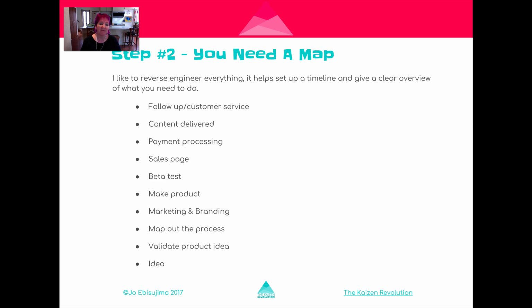Okay, one step back is your payment processing. What kind of payment will you take? Are you going to use something like PayPal or Stripe? Do you want to take credit cards? Again, this all depends on which route you're going to take. Obviously, if you're going the Amazon route, they process all the payments for you and then they pay you at the end of the month.